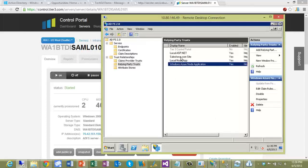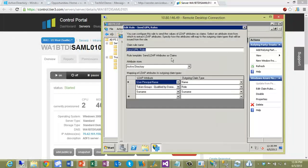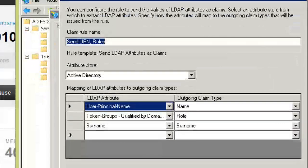And what am I going to send? So when I see people come from that URL, if I've authenticated you, I'm going to send you a few pieces of info back. I'm going to give you the user principal name. I'm going to give you a list of all the roles they're involved in. I'll give you their surname.